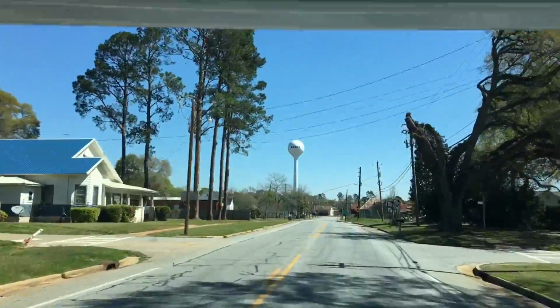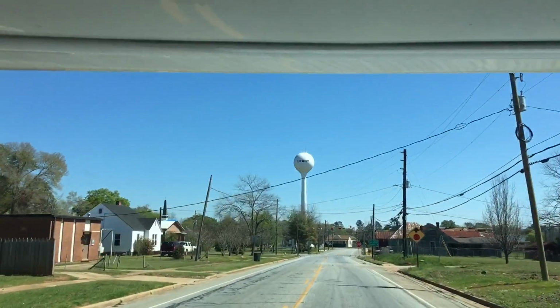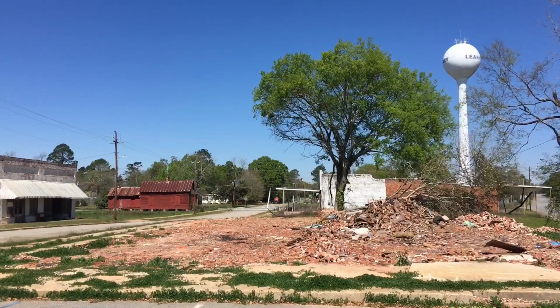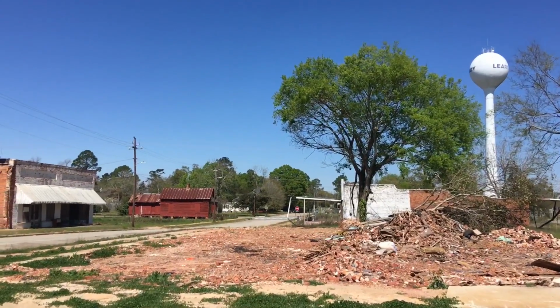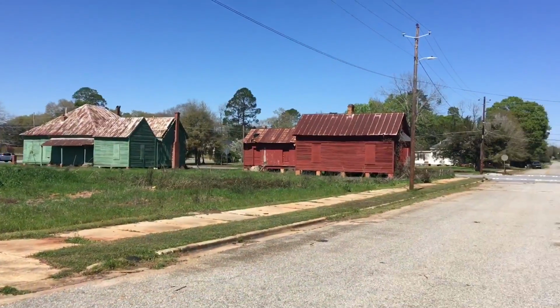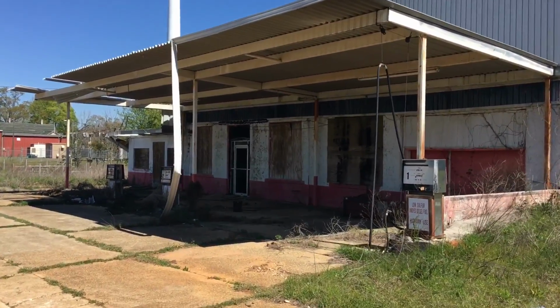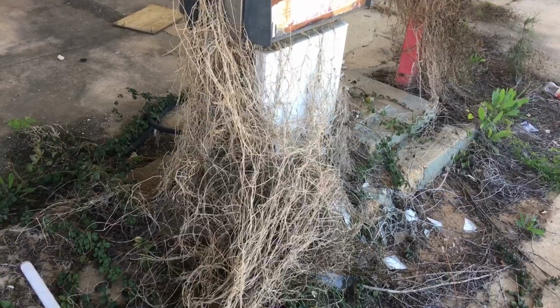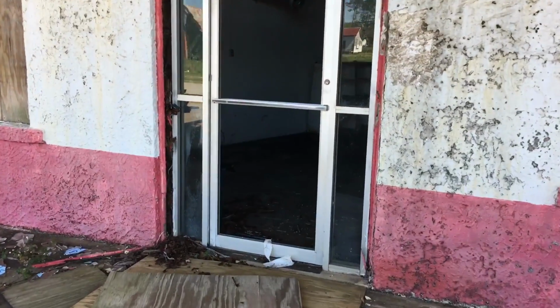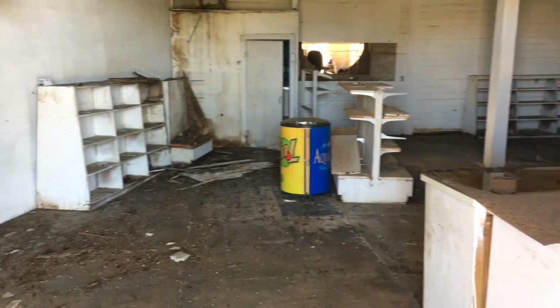Coming up on a little town here. What's that water tower say? Leary. Leary, Georgia. Looks like a good portion of their former downtown is being bulldozed. From what I could tell, this was the main drag at one point in time. And when you were out cruising on Saturday night, you pull right in here, fill up your car. Grown over with weeds at the moment, however. Someone has busted in the door. You could have played the lottery or bought yourself a 7-Up or Aquafina out of that mobile cooler.